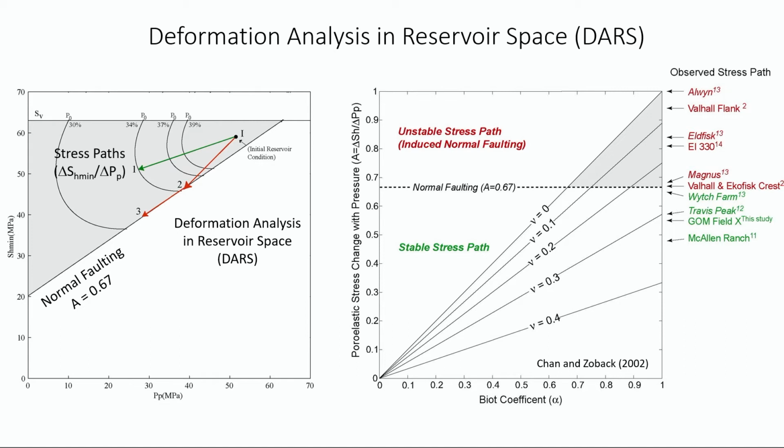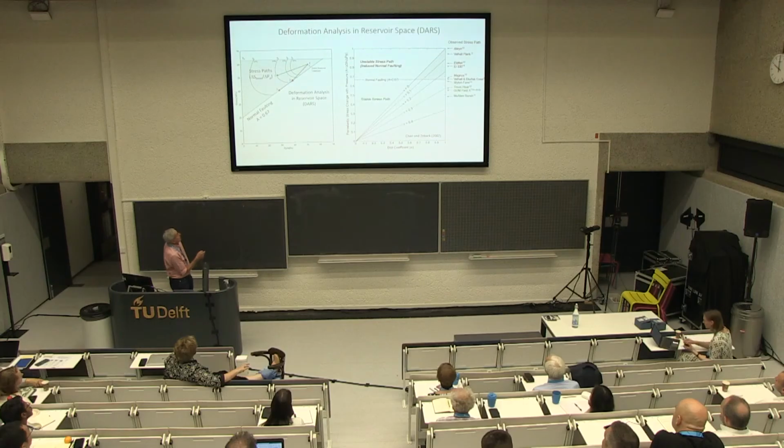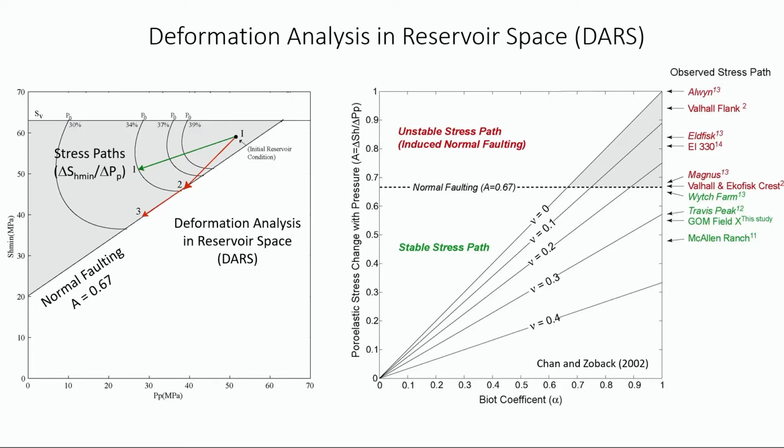And that's why we have this dashed line here at 0.67. Why do we do that? It says if you start here, so here you are at a given pore pressure, a given stress, you're not in a failure condition. If your stress path is, say, 0.5, then you're on something like this green path, and as you deplete, you get further and further away from normal faulting. In other words, your depletion is stabilizing the faults, which is almost always the case. We don't often see earthquakes associated with depleting reservoirs.